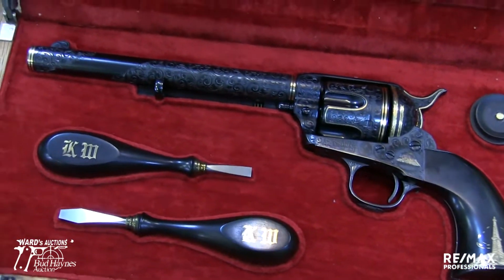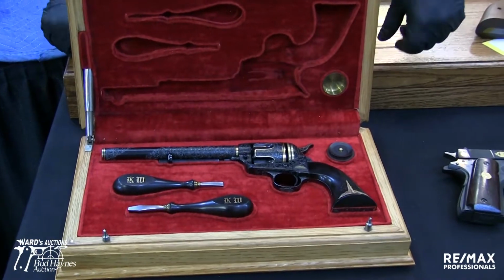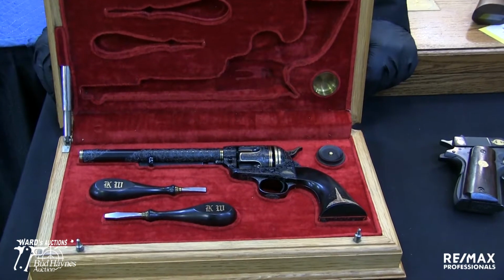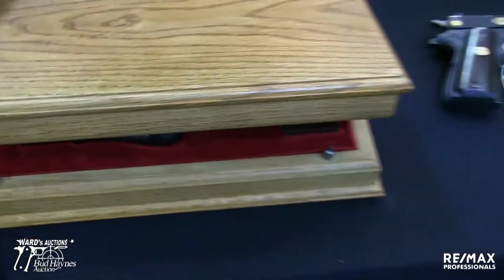So, of course, we're not going to start shooting that one down in the range. So that's an oil derrick in there in gold. There's diamonds in there. And the KW, that was for Ken Wardlow, and he was a very active member of the, it still is, of the Colt Club. And then the custom-made box to go along with it.